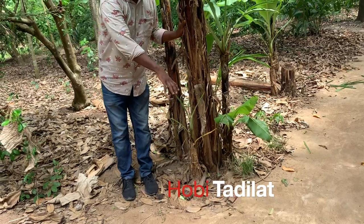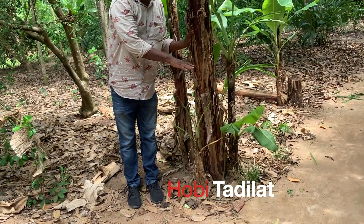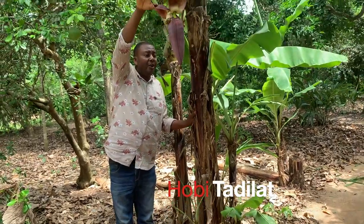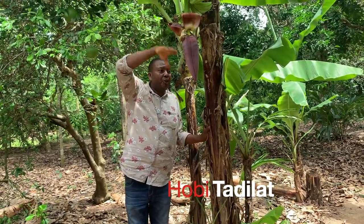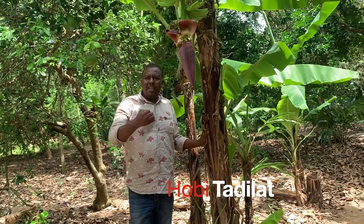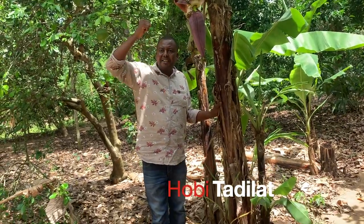And then we make a hole. We need to wait for 7 months. After seven months, it gives bananas, and then we have to wait for another 3 months. So in total, 10 months, and then we can harvest the banana. From the starting day until the end, you harvest it.